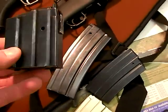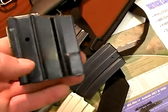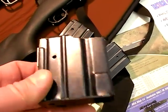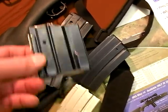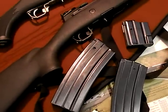Here's a PMI magazine, 10 round variety. This is a good range magazine. But for carrying the Mini-14 around, generally speaking, the 20 round is your best option. It's the shortest, most portable, on and on.